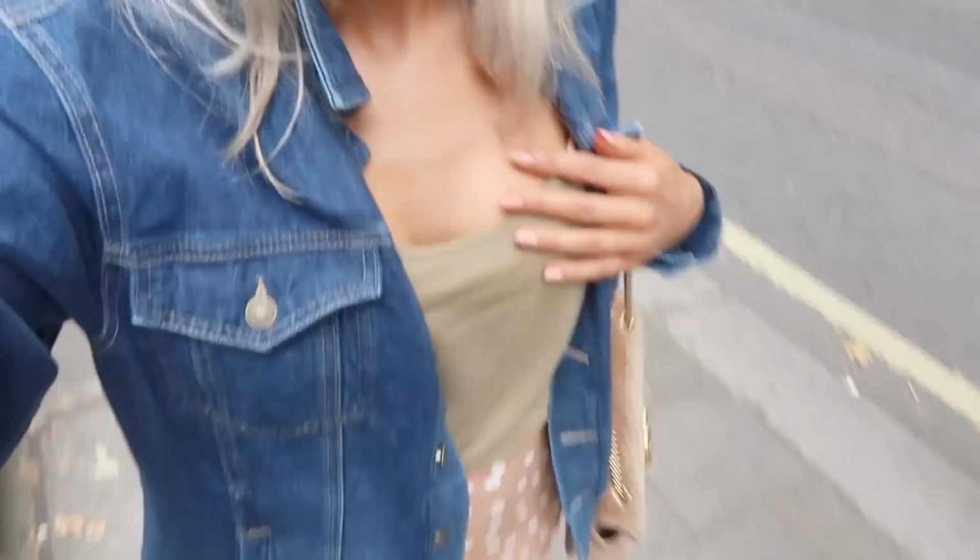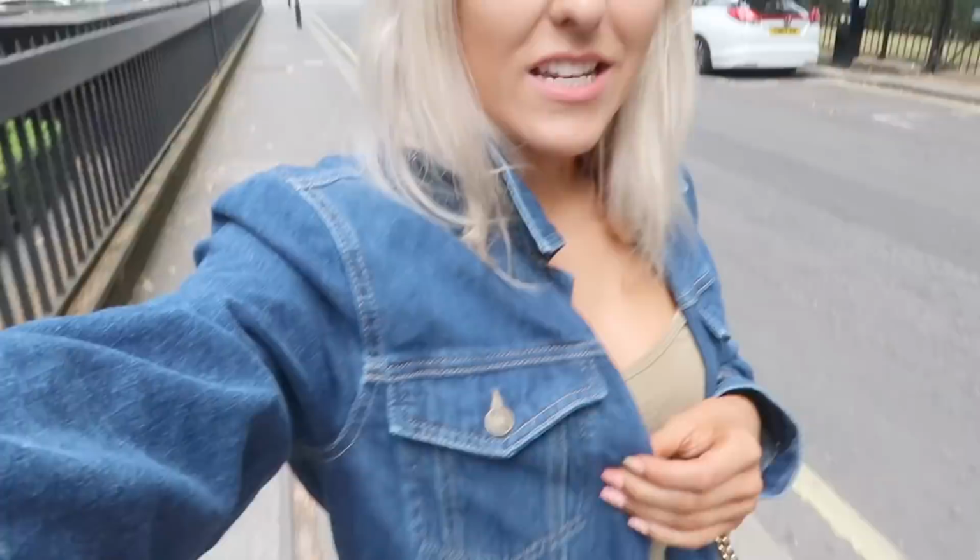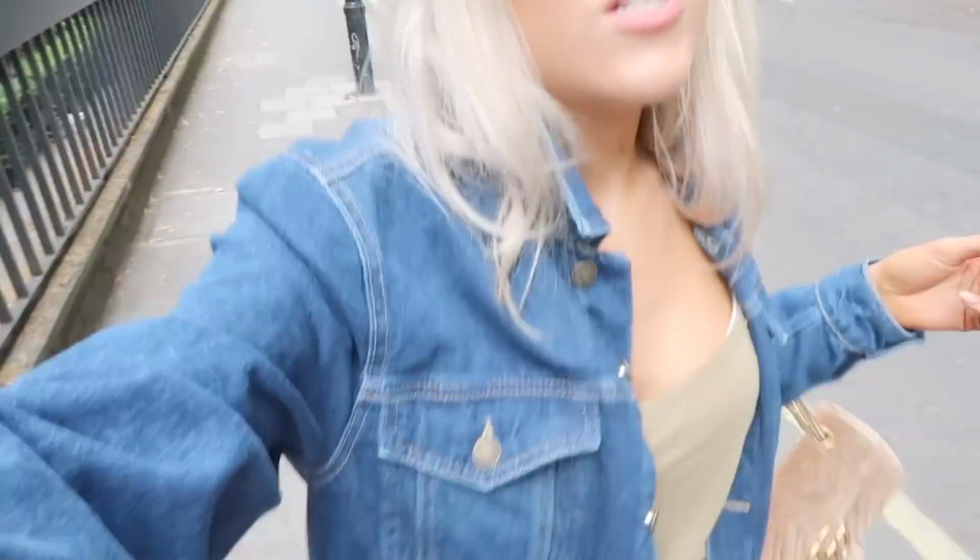I'm wearing Charlotte Tilbury on the lips, James Read tan, this outfit. This jacket is Iden denim. I really like it. So, just in London, just got parked up.